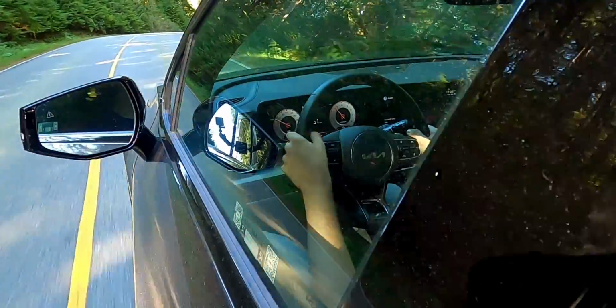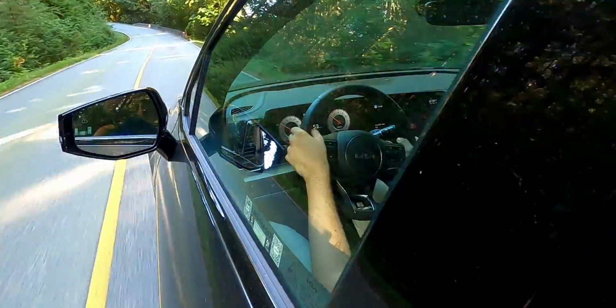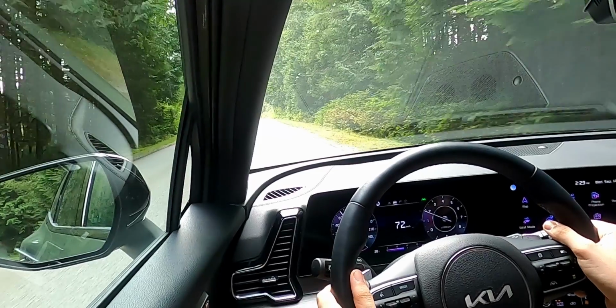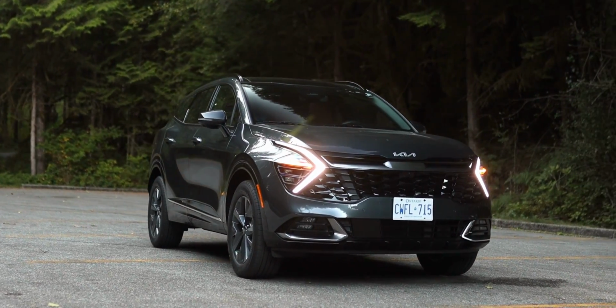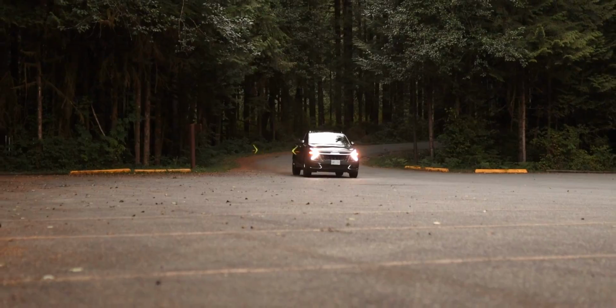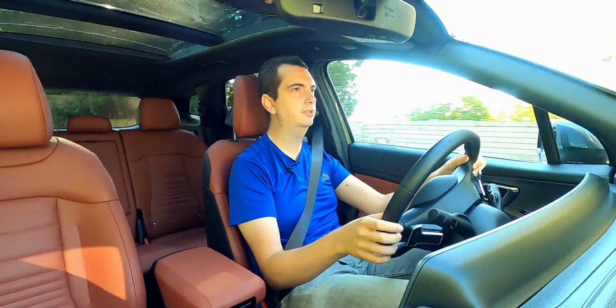Another big difference with this 2023 model is that the cabin is much more well insulated. Not only is it quieter in terms of wind and tire noise, but also engine noise. Obviously with the hybrid, when you're running on EV like I am right now, there's no engine noise to speak of. But even when the engine does turn on, it's much more subdued. You don't hear it quite as harshly as you would in the previous generation.